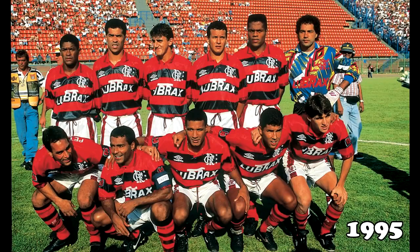So I've not written down when the shirt was worn. Hopefully I'll put up a caption now so you can actually see when it was worn. But here is the Flamengo team wearing that shirt. I actually owned that shirt.